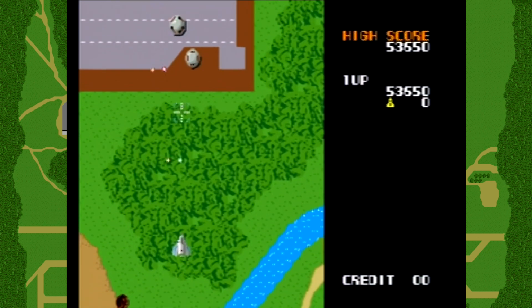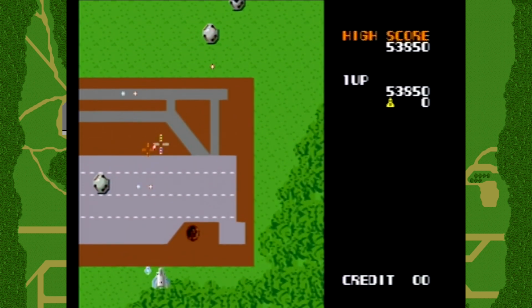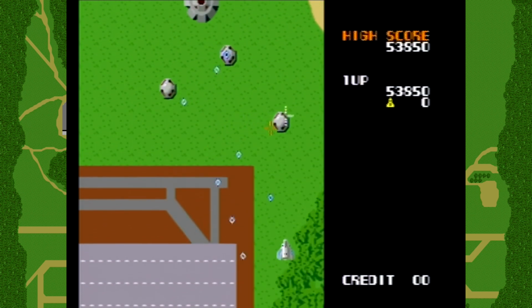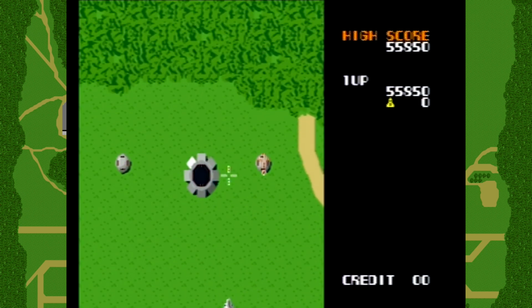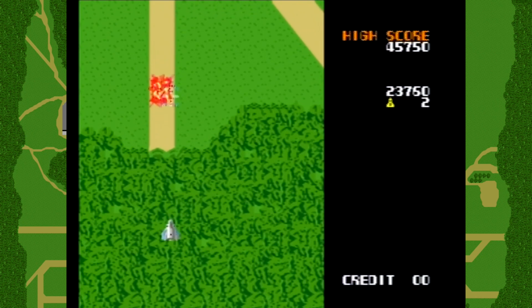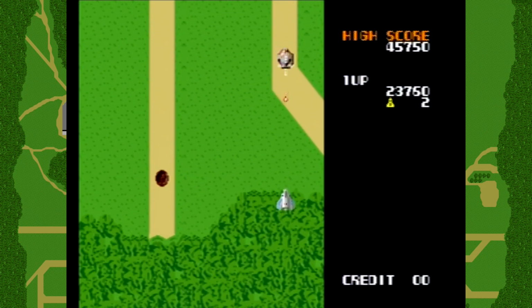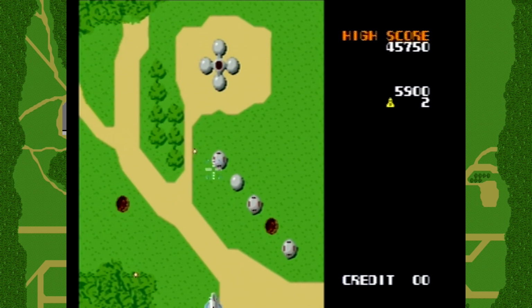Ground targets such as radars, turrets, and tanks have fixed placements. These targets are both stationary and moving, with some of them firing at you in different patterns. Your radar flashes when it's over a target, so drop your bomb at that point. The timing is tricky for moving targets. Ground targets may appear in clusters, with a well-placed bomb drop destroying the group in one blast.